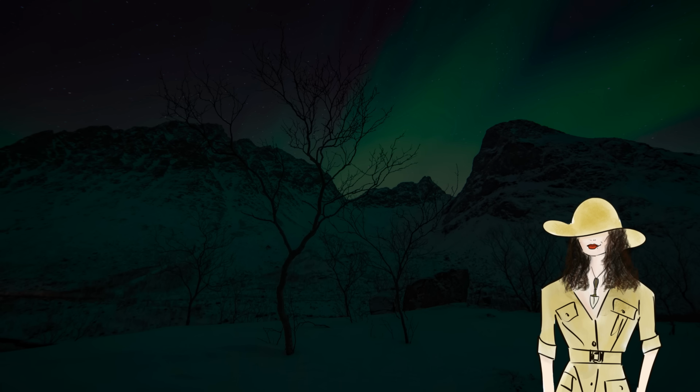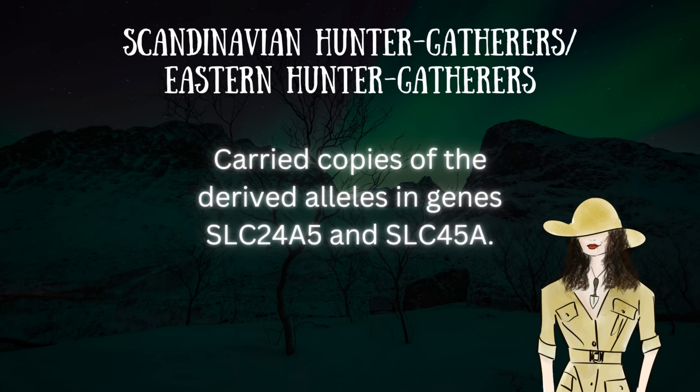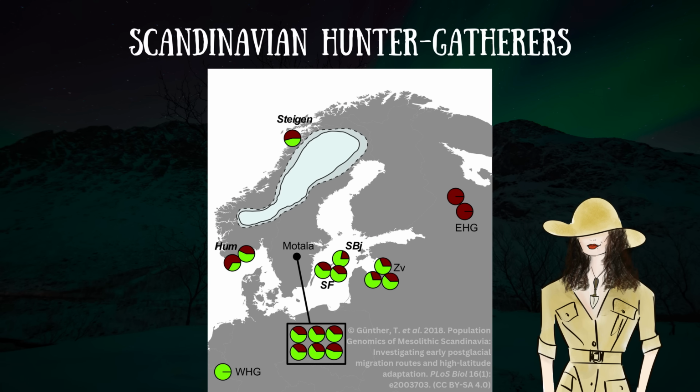Researchers found alleles for light-colored skin present in hunter-gatherers from Eastern Europe and in hunter-gatherers from Scandinavia. At the time of the Mesolithic, that is the term we use in European prehistory for the period before the arrival of farming, hunter-gatherers in Scandinavia were genetically a mix of those hunter-gatherers from Eastern Europe, whom we call Eastern hunter-gatherers, or EHGs, who appear to have had skin colors ranging from light to intermediate, and the hunter-gatherers from Southern, Central, and Western Europe that had darker skin pigmentation. These are called Western hunter-gatherers, or WHGs.